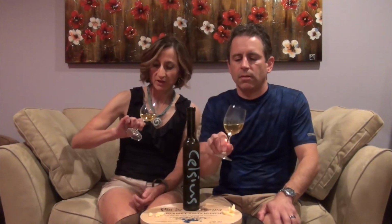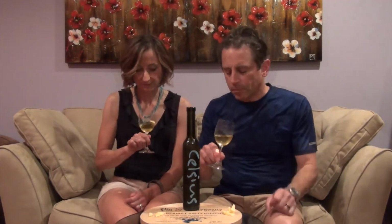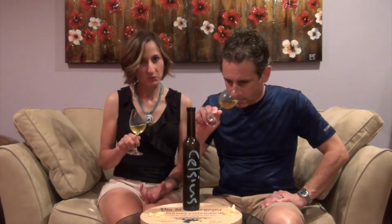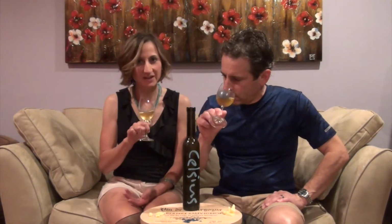Wow, that's quite a yellow color. The nose is honey, lychee. You know, I almost get Meyer lemon. So Meyer lemon is not as strong. It's more sweet than your typical lemons, and that's kind of what I'm getting with this. This aims to be a pretty sweet wine.